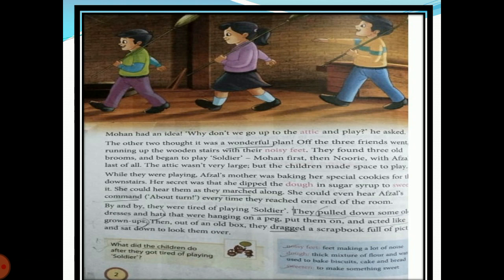Let us move further. They found three old brooms and began to play soldier. Mohan first, then Nuri, with Afzal at last of all. The attic wasn't very large, but the children made space to play.